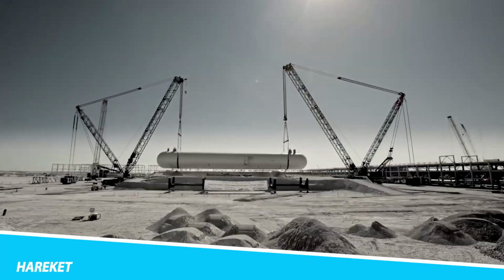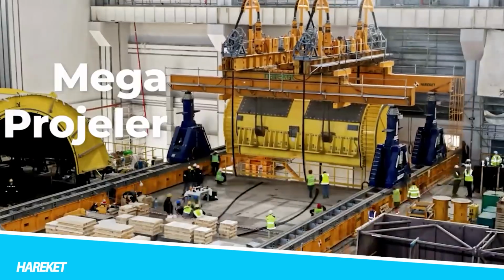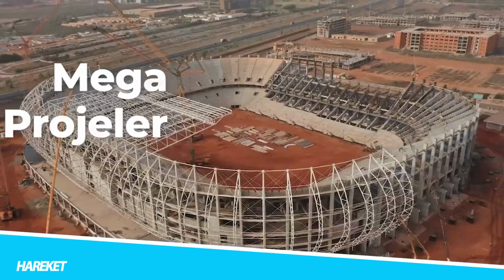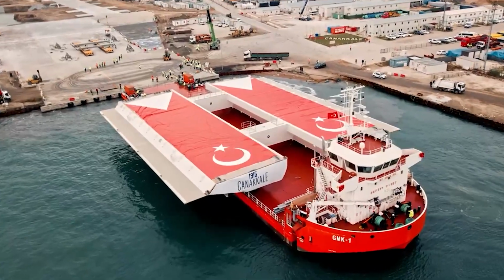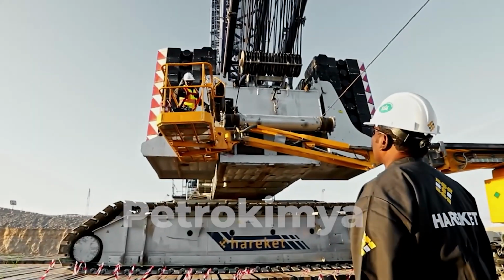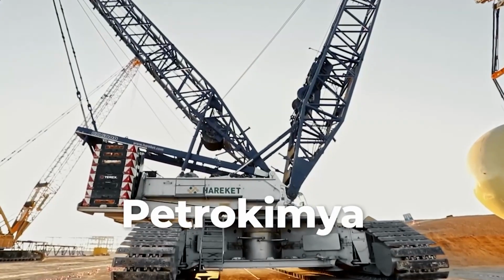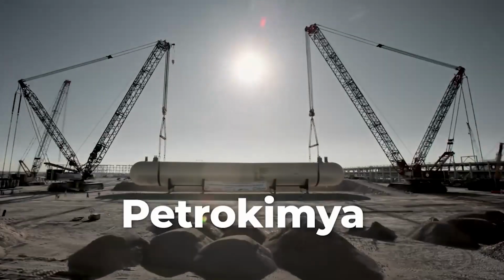Hericat. Hericat is a name synonymous with cutting-edge heavy transport and lifting solutions. This company is renowned for its innovative approach to engineering and logistics, offering a range of machines that are designed to handle some of the most challenging transport and lifting tasks. Hericat's equipment is characterized by its advanced technology, powerful performance, and exceptional versatility.